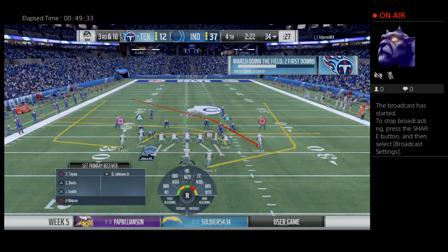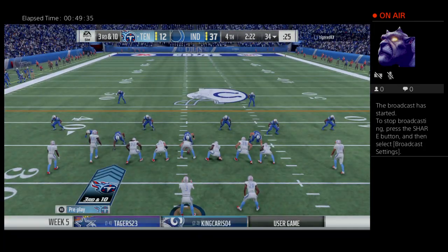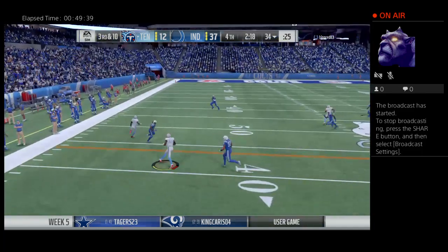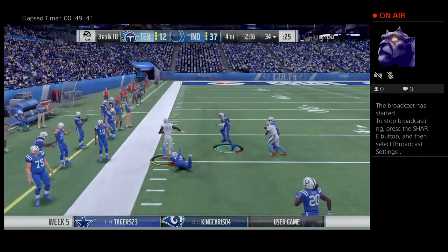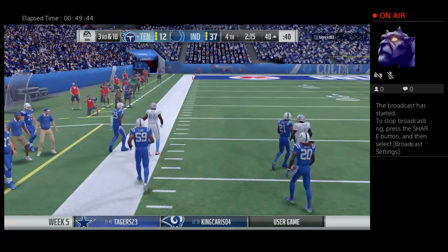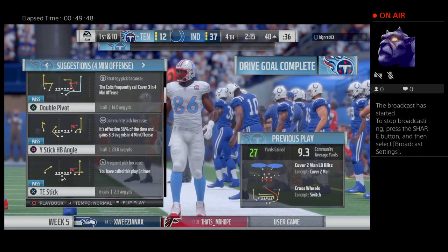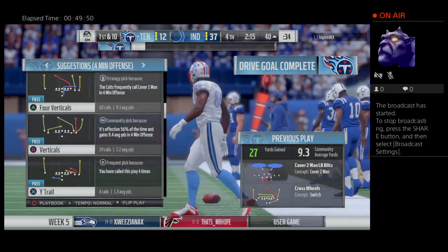The Titans on 3rd down, 3 for 7 so far in this game. This is 3rd and 10. To throw is gone. Smith catches left side, and he'll be out of bounds, able to take it down to the 40. They give him 27 yards on the 3rd down conversion.